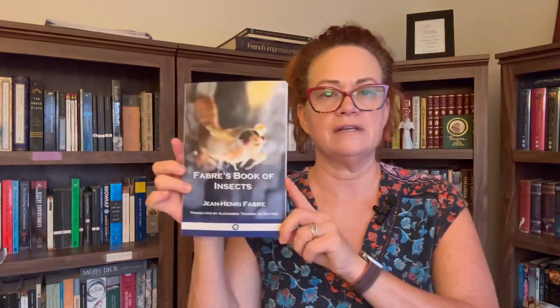All right, next one. Another Amazon one, and I've got to figure out how to open it. I've got it. Okay, so you're supposed to open it from the top. I don't see how. There we go. Okay, so this one, Fabre's Book of Insects. Okay, I know why I ordered this one. Because I'm adding it to my classics collection.